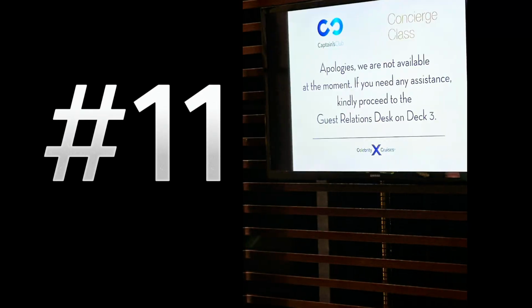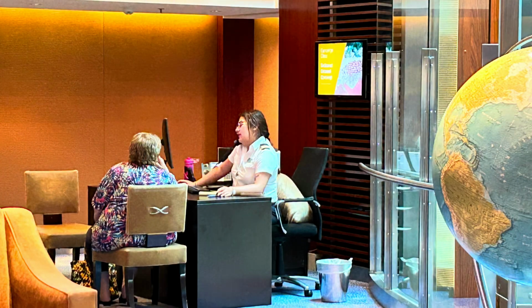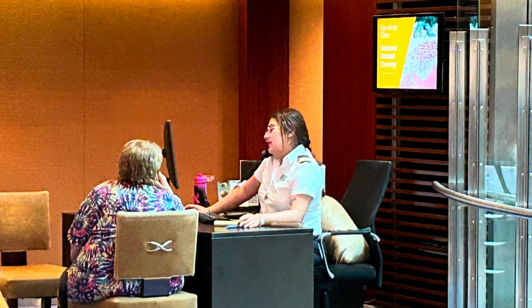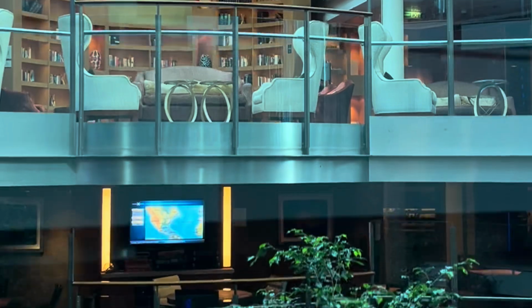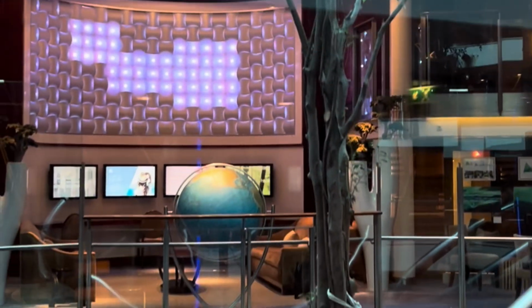Number 11. If you are sailing under the concierge class, a benefit of your class is to have your own dedicated concierge to assist you. That concierge is located on Deck 7 in Team Earth, right by the aft elevators.